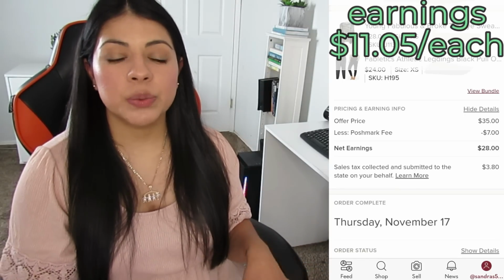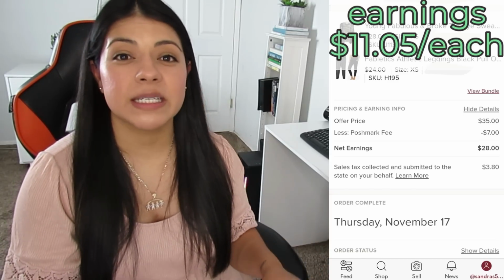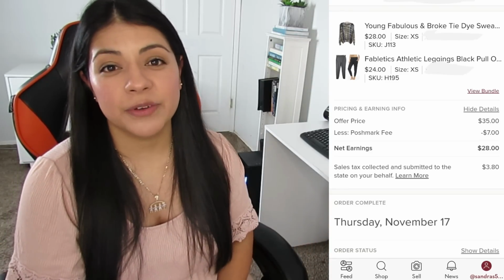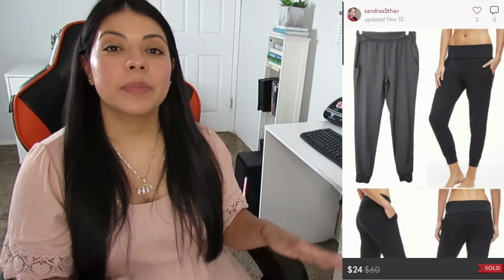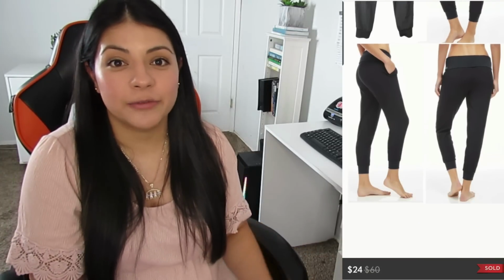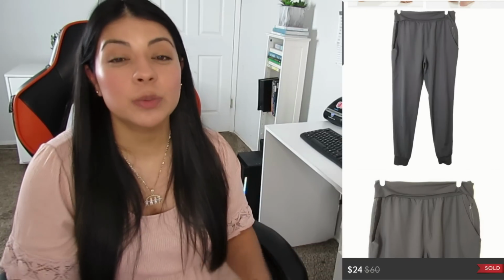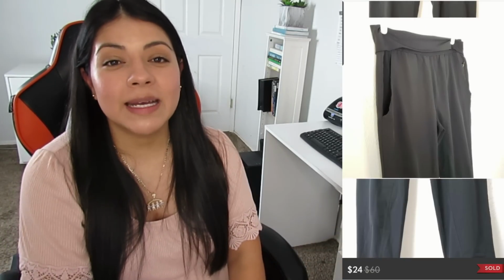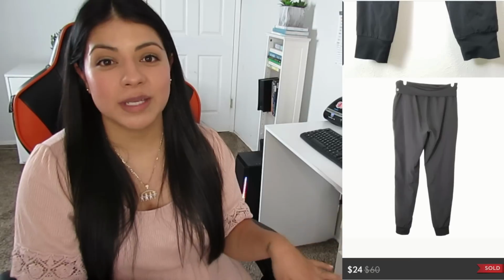The earnings was $22.10, so that's $11.05 for each, and both of them were listed for about 150 days. When it comes to Fabletics, I keep telling myself that I will not pick up that brand anymore because it just has been performing really bad for me. When I first got started on Poshmark, that was one of the brands that I would get super excited to find because it would be at least quick flips. But nowadays that is not the case, so I really need to be disciplined enough to leave those items behind.